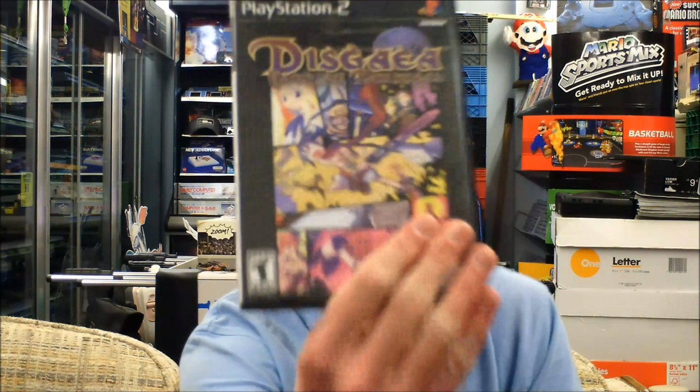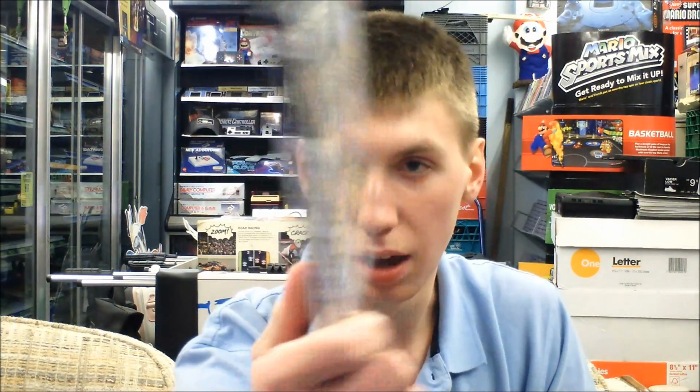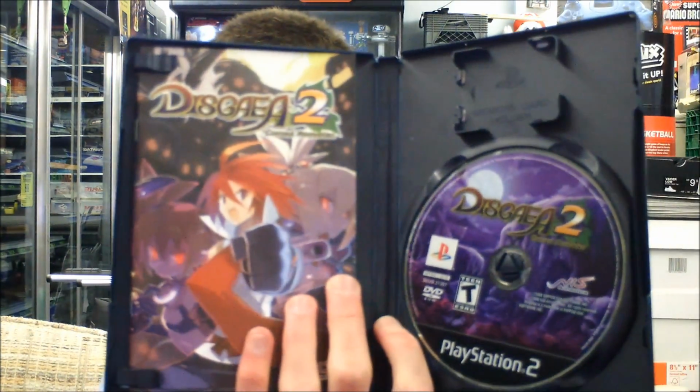The first of which is Disgaea for the PS2. Crazy strategy RPG. Everything is there. It's very nice and complete. Of course, games like this, I've seen them getting really up in price. And I paid $10 each for Disgaea 1 and Disgaea 2, and they're both in very nice condition and complete, so I was very happy to do that.